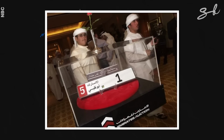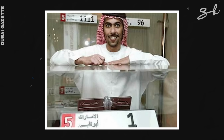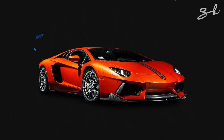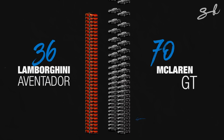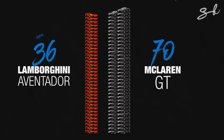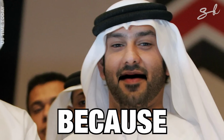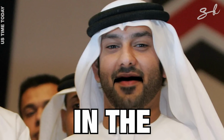This is the most expensive number plate in the world, and it sold for a whopping $14.5 million in 2008. That's like buying 36 base-price Lamborghini Aventadors or 70 McLaren GTs. When its buyer, Saeed Abdul Ghaffar Khoury, was asked why he spent so much money on it, he casually said, "I bought it because it's the best number and I want to be the best in the world."